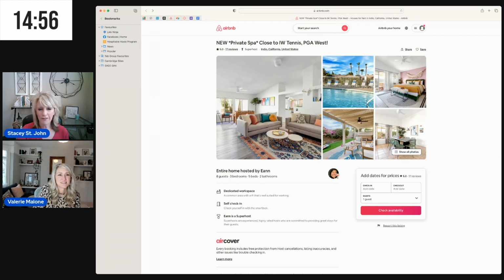Let's talk about the first 5 photos to kick this off. Personally, Val, I think these are awesome. How about you? I think they're awesome. We're kind of blown away with this property, and we're going to be really honest. We don't have a lot to say. I think this 15 minutes is mainly going to be, let's talk about what Ian's doing right with the interiors.